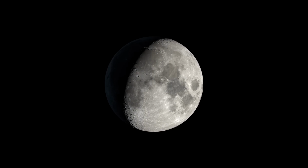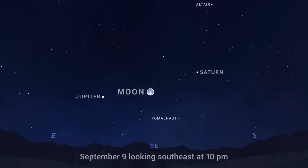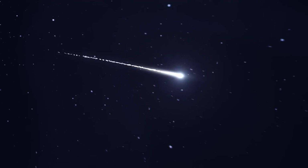On the night of the 9th, Jupiter and Saturn escort the moon across the sky. You'll find the trio rising in the southeast in the first couple of hours after dark, and gliding westward together over the course of the night. By the end of the month, you'll find the pair of planets is rising even earlier, appearing in the east soon after it gets dark, with bright Jupiter hanging low in the sky.